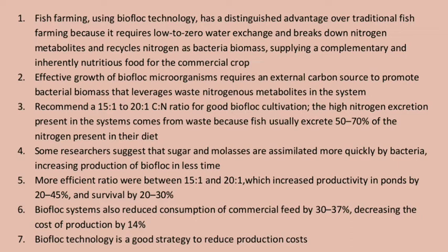Researchers recommend a 15:1 to 20:1 carbon-nitrogen ratio for good biofloc cultivation. The high nitrogen excretion present in the system comes from waste, because fish usually excrete 50 to 70% of the nitrogen present in their diet. Some researchers suggest that sugar and molasses are assimilated more quickly by bacteria, increasing production of biofloc in less time.